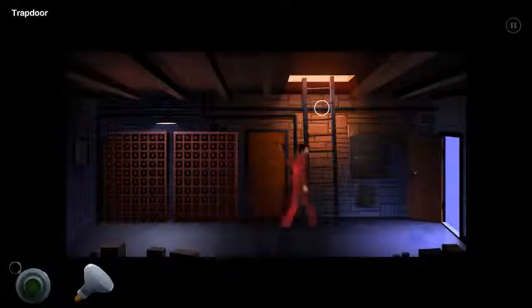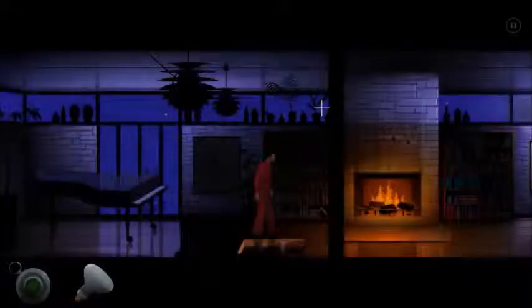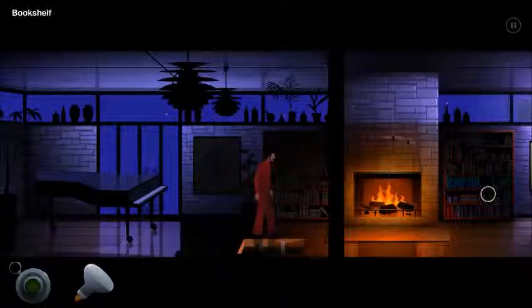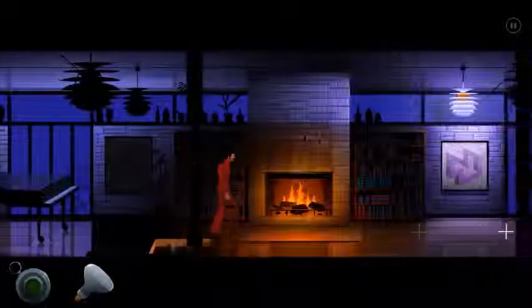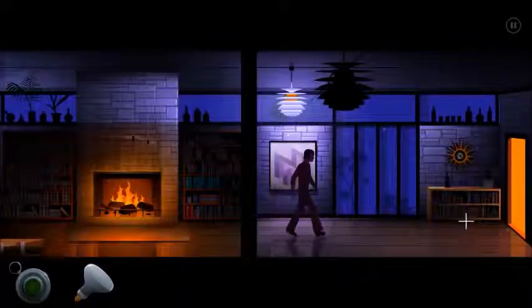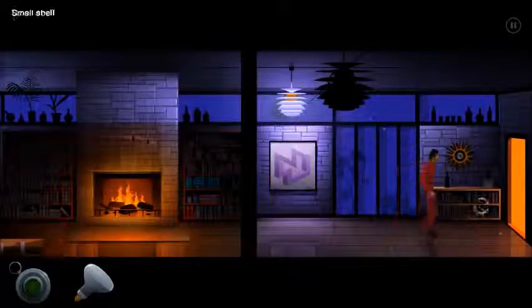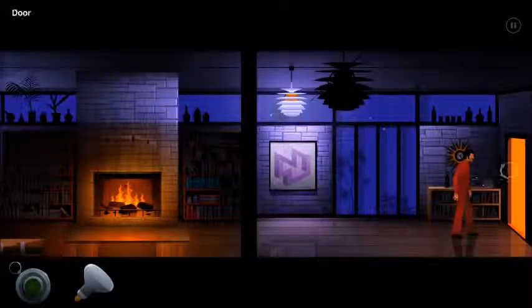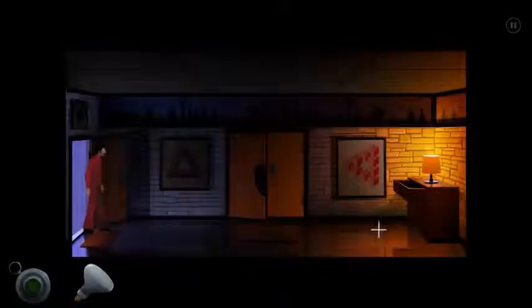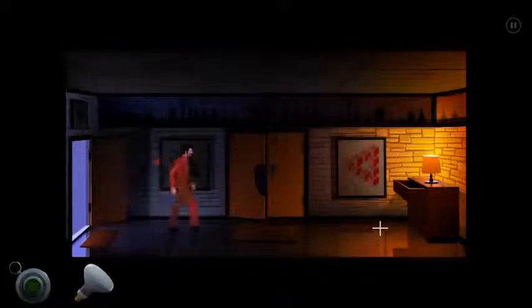Well, obviously there's some place that we can put this tanning bulb. Are there any lamps that could use it? Doesn't look like it. I'm looking for another bottle of wine, because I think we need to put a bottle of wine in there for it to open up.